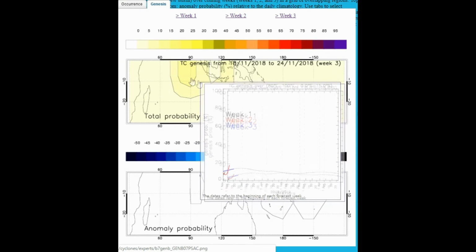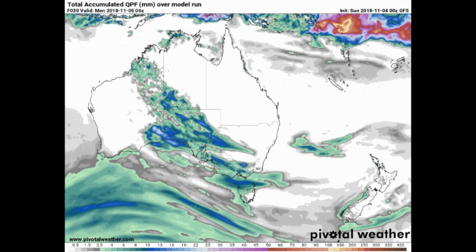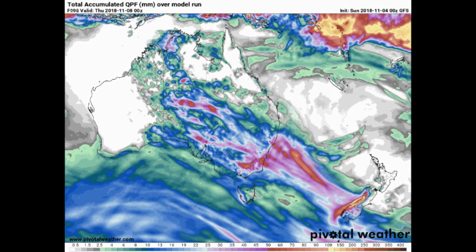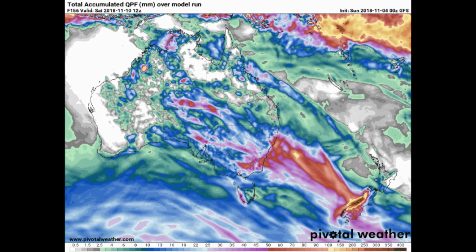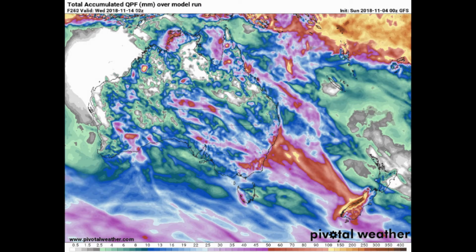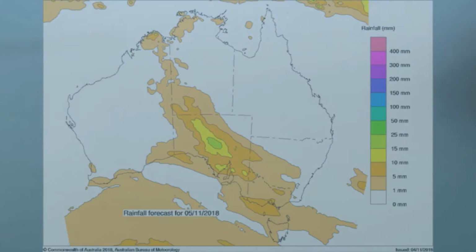Bureau of Meteorology in Tasmania has a marine wind warning. Total accumulated precipitation, the Pivotal Weather website, the GFS model. The Bureau in Tasmania has cancelled their warning for the southwest coast, but they have a strong wind warning for tomorrow. And again, the scale is the bottom of the screen, and it's the area in yellow through the dark brown.